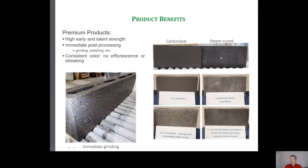And then here you'll see on the right-hand side versus the left-hand side, here's a steam-cured block versus a Carboclave block. Again, Carboclave does not use a lot of heat and humidity. Steam curing obviously does. And sometimes you get this sort of milky-like substance that you see on the side of the unit, or like a hazing. You can get that on the sides. Typically with concrete block, though, you're going to do one of these treatments to it, so you don't generally see an issue with it. But obviously, if we can avoid some staining on the units during the manufacturing, that's ideal.